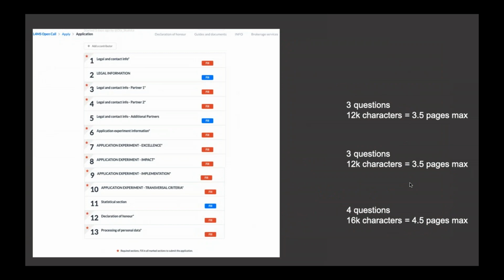So once you decide to hit the apply button, this is what you will see. That's the online application form. Three sections are important in particular: excellence, impact, and implementation. So this is your core element of application. Prior to that, you have legal contact info and some statistical data below. So those are the only three elements that you need to focus on. And as you can see, they are not extremely time consuming. Two include three questions each, and the implementation section, four questions. As you can see, three to four pages is the maximum amount of characters that you will be able to put in. However, if you're very concise and very focused on what you're saying, there is no need to produce three pages in excellence. So that's the level of effort you will need to include once applying to L4MS.